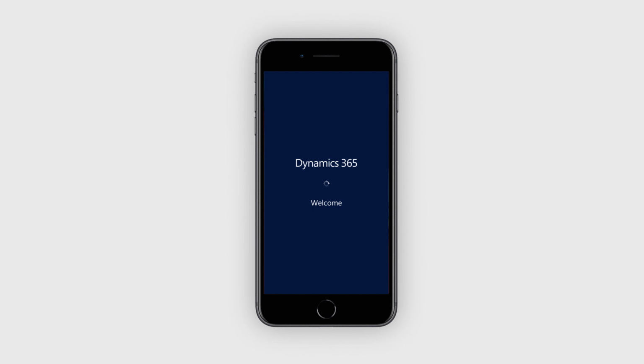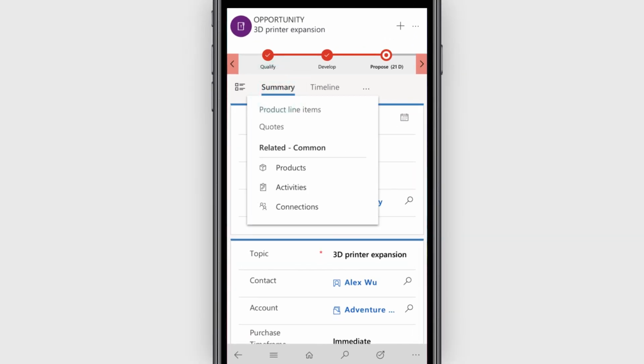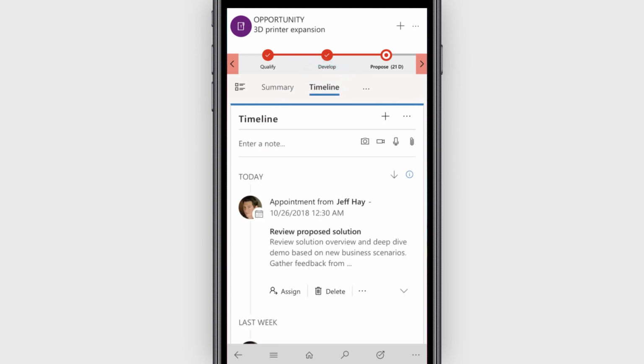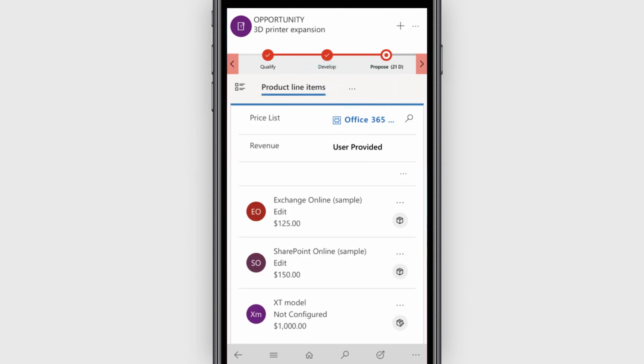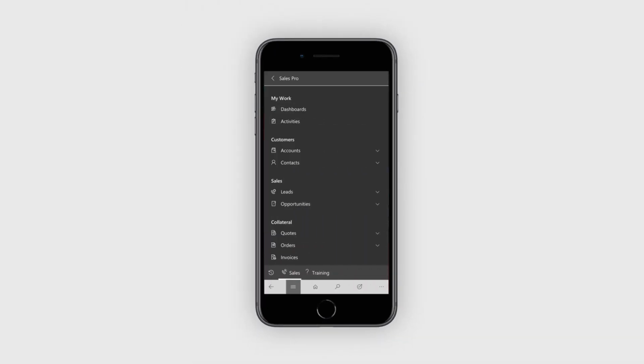Now, with Dynamics 365 for Sales Professional, modernizing seller productivity has never been easier. Dynamics 365 for Sales Professional is the simple way to close more deals and boost productivity.